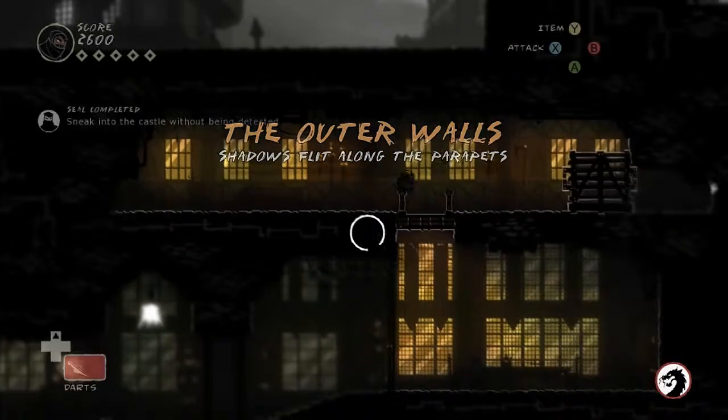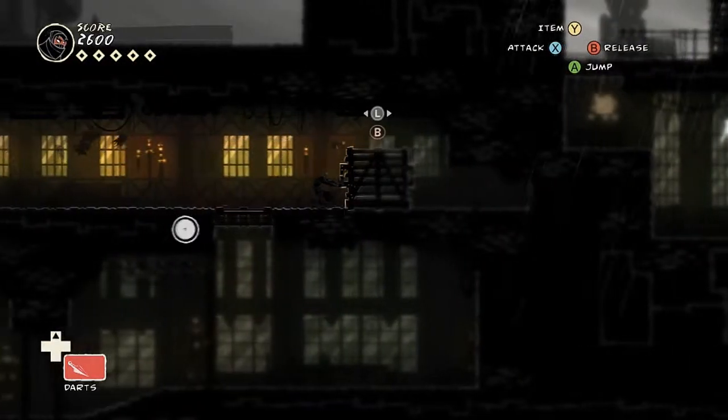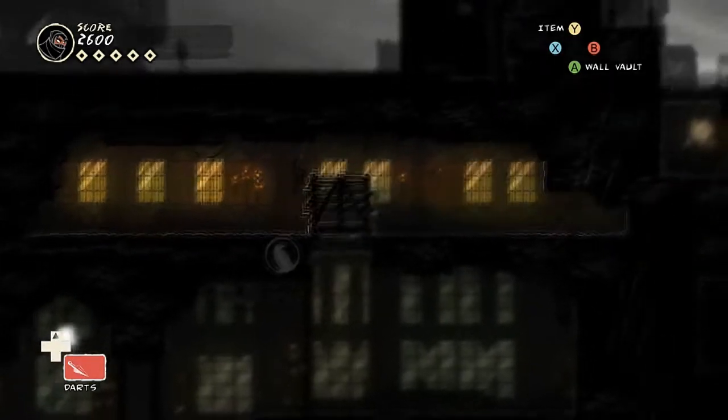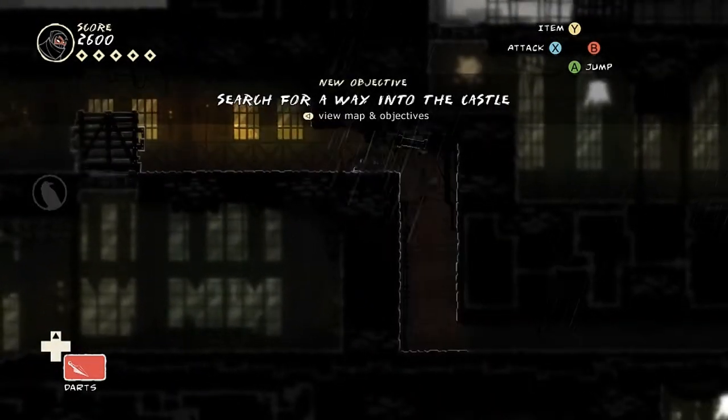The outer walls. So we have to face some more puzzle elements in the stage from here on out. A lot more platforming and puzzle elements will take the place of just killing enemies all the time.